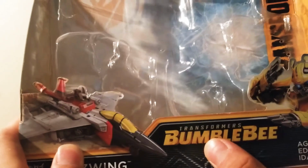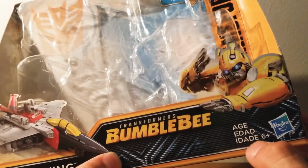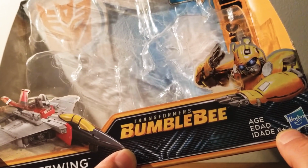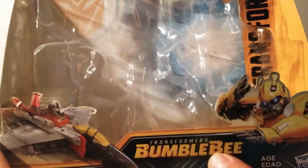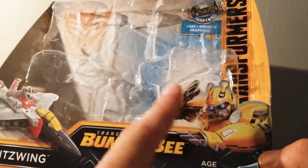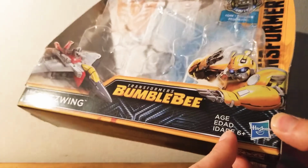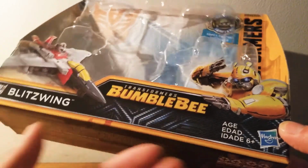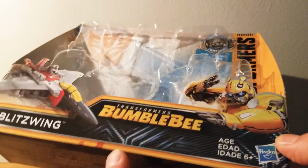And as you can see, it has the title Transformers Bumblebee and age 6, which I didn't know I was 6 years old. I thought last time I checked I was a teenager. I didn't know I was 6 years old. Oh wow. Yeah, oh jeez. I'm sorry, I gotta make a joke of this. Yeah, I guess 6 years old is the new teenager. Oh god, I'm sorry, that was a bad joke.